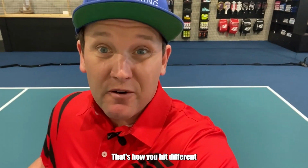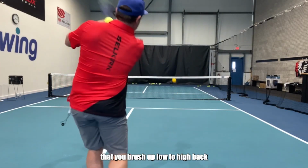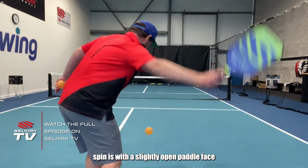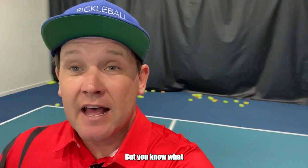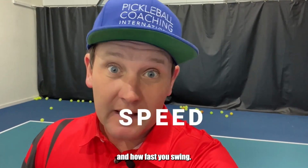Okay, so there you go. That's how you hit different kinds of spin. Top spin's with a neutral paddle face that you brush up low to high. Backspin comes from an open paddle face where you swing high to low. And side spin is with a slightly open paddle face where you swing across the back of the ball. 3 different kinds of spin, 3 different techniques, but you know what? It's all about the path of the swing, the angle of the paddle, and how fast you swing.